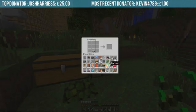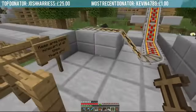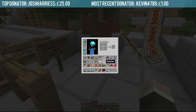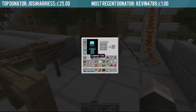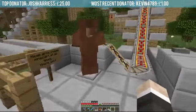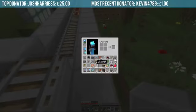That's not how you make that. Right, T goes right there. And then leather armor. Bong, bong, bong. Cool. Okay, so our man's back. I think everything is the same as it was before, maybe.